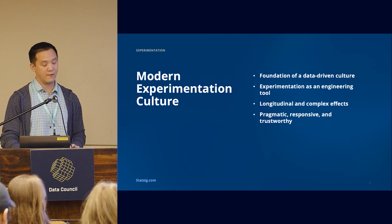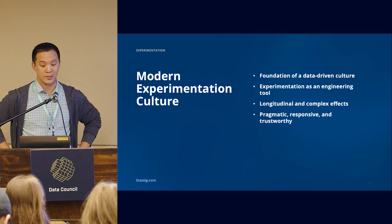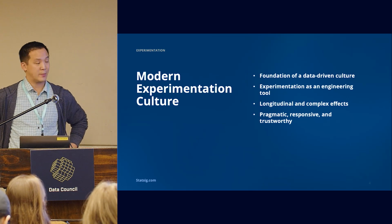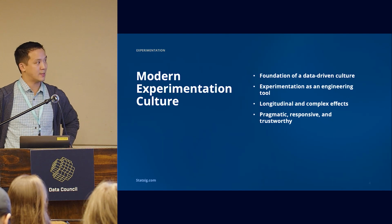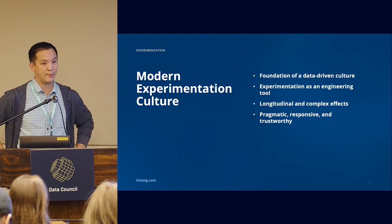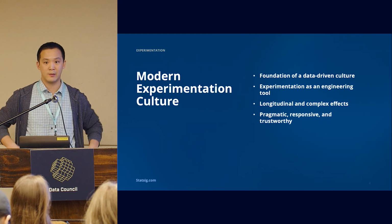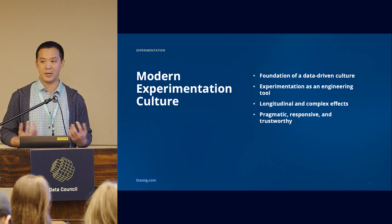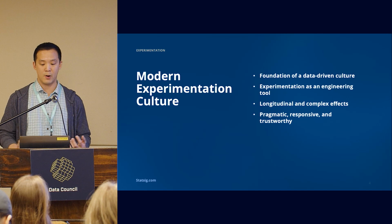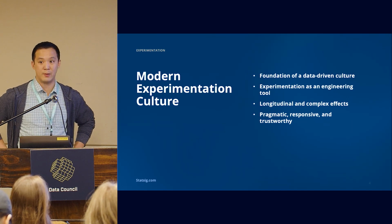You want deeper, more meaningful metrics, and ideally business metrics when possible. But in terms of culture, this is the part to me where things get really special. This is all about experimental velocity and pace of innovation for these companies. In this sort of world, experimentation is a team sport. It's done by not just data scientists, it's done by engineers and PMs. Data is democratized.